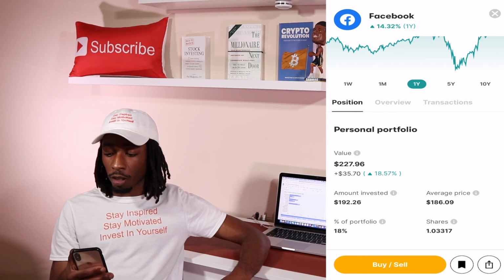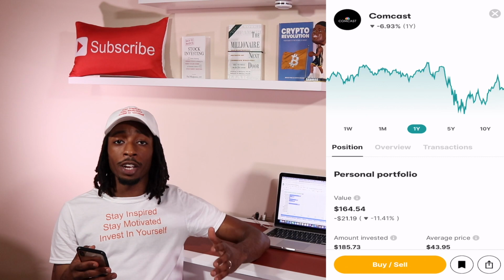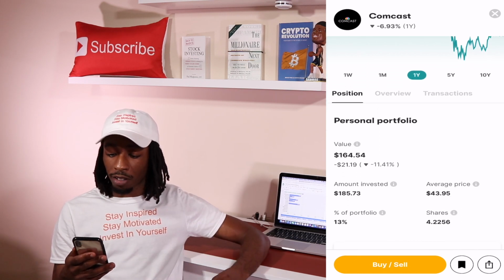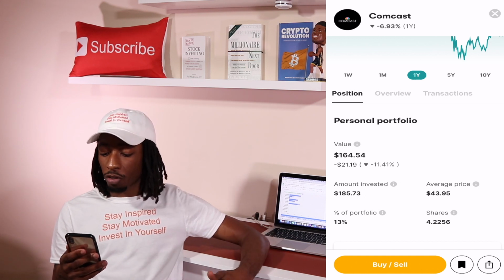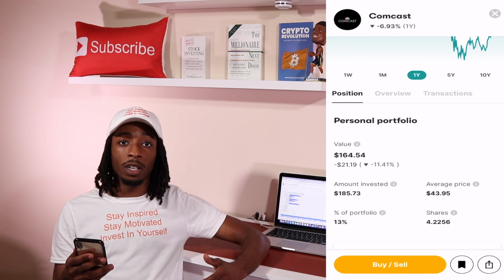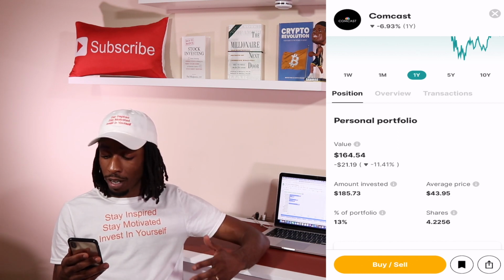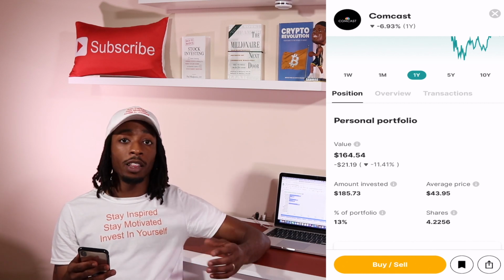After looking at Facebook, the next position is going to be Comcast. Now this is the first dividend position here in the portfolio. As you can see, my total value is $164.54. I'm currently down 11.41%, which is equivalent to $21.19. Now my average price is $43.95, and I have a total of 4.22 shares in this position.